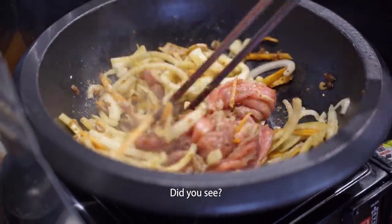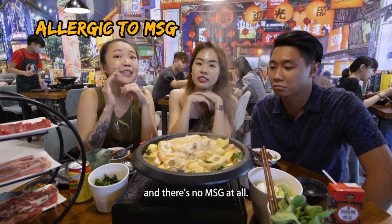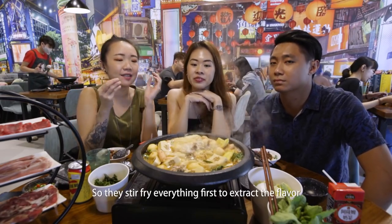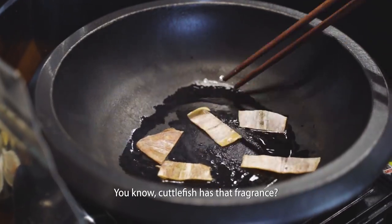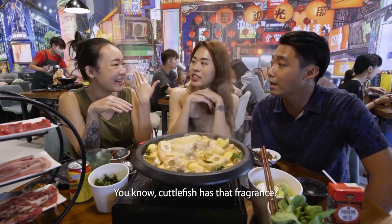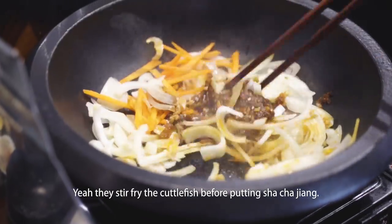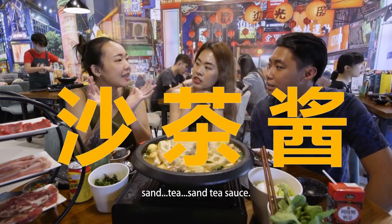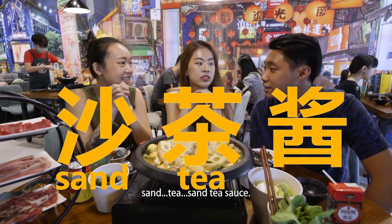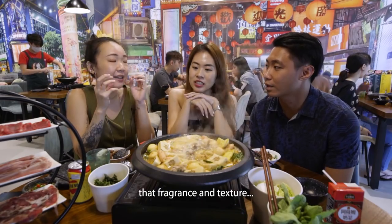The broth they use here is a pork bone broth, and there's no MSG at all. So they stir fry everything first to extract the flavor. The first step is the cuttlefish. Cuttlefish has that xiang wei, fragrance. They stir fry the cuttlefish, and after that they put sa cha jiang. Sa cha jiang in English is a bit like a satay sauce. It's a bit like peanut and sesame, that fragrance and that texture.